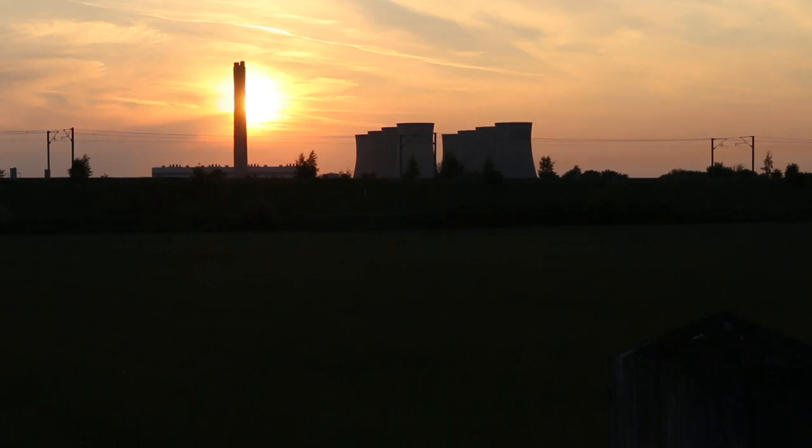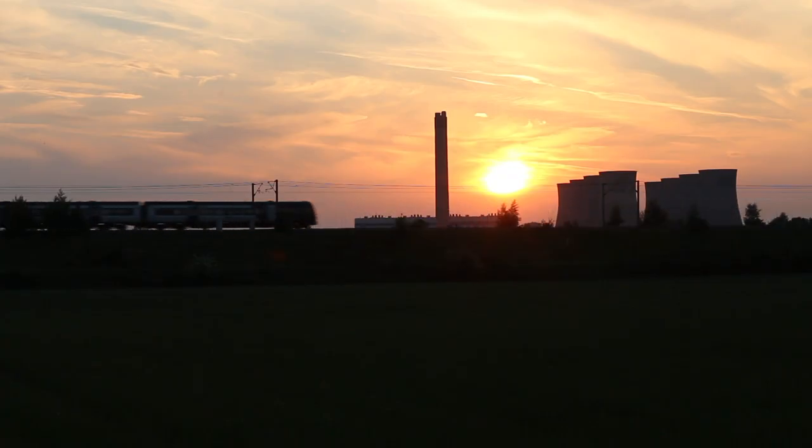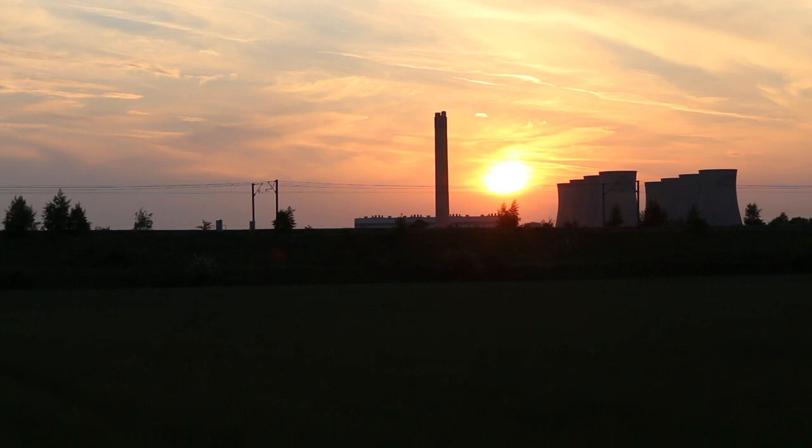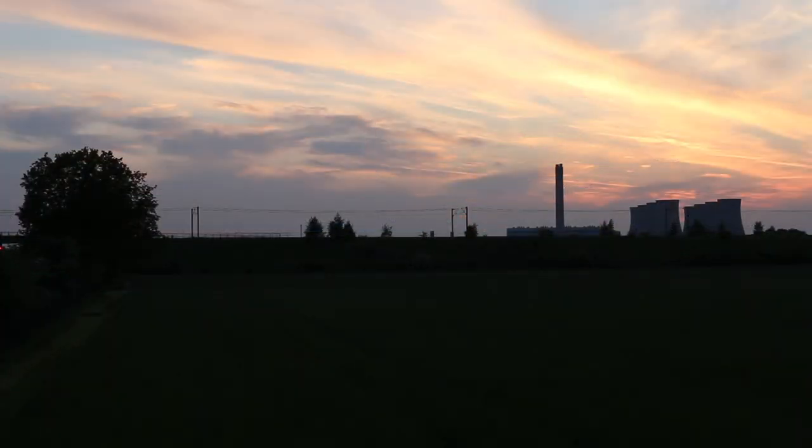According to tonight's sun position calculator, the sun should set behind the cooling towers of Eggborough Power Station. There's a little bit of high cloud in the sky tonight, so I'm hoping that's going to really light up when the sun's gone down. The plan is to do some silhouette shots of trains going past on the East Coast main line, hopefully with a bit of colour in the sky tonight.